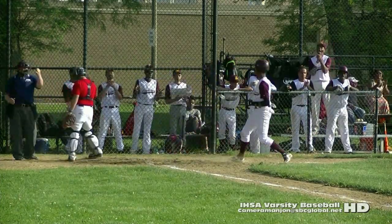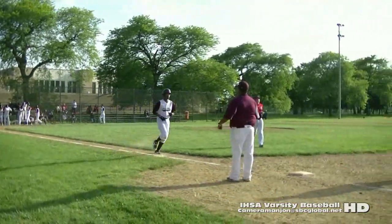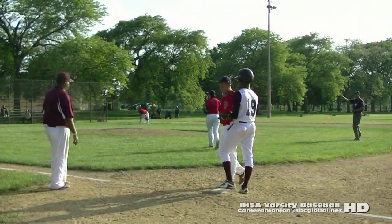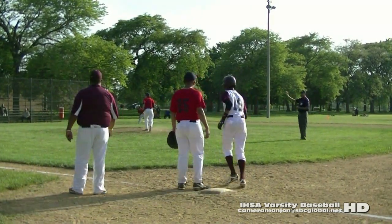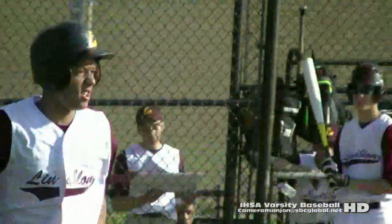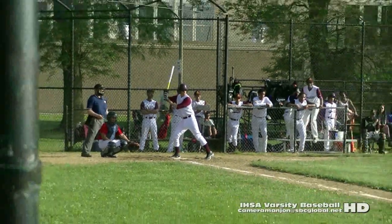Oh, we got a hit batter. As they say, we got ice. A little apology from the pitcher. Don't see that much anymore, but it's good to see. Bring in the pinch runner. With the runner on first.